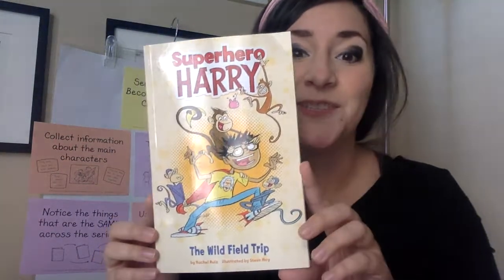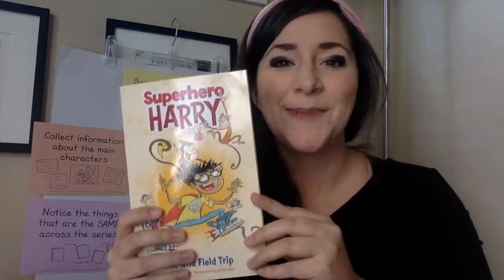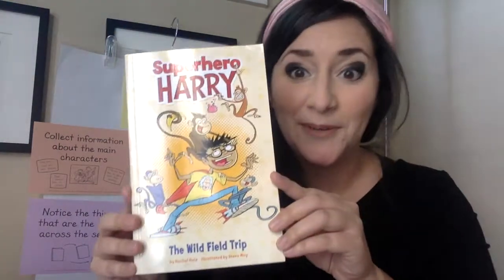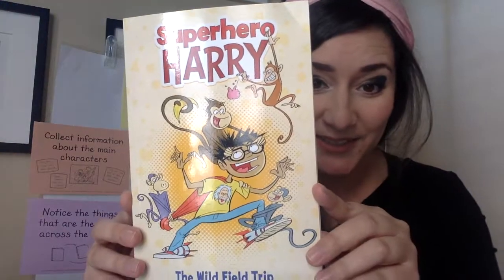Today we are reading Superhero Harry: The Wild Field Trip. I don't know what it is about books that are about field trips. I think I just love them because I love going on field trips. And this one looks incredibly crazy. What's going to happen on this field trip? Look at all those monkeys on the cover.